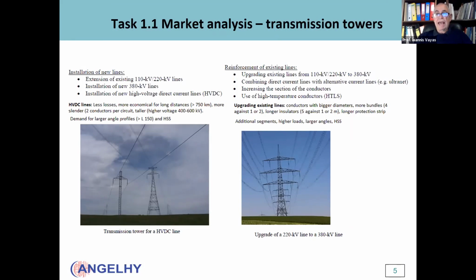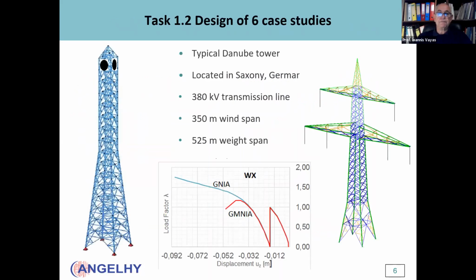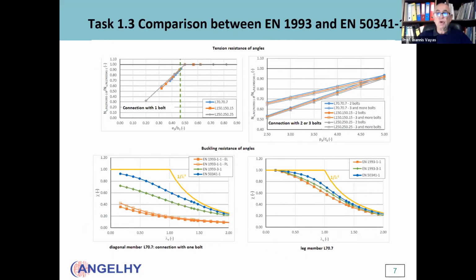This is a report. I should say that each task was accompanied by a deliverable. That's why I make a navigation about this project, because for each task you can find a relevant published deliverable and look at it. Then we had case studies, covering both telecommunication and transmission towers, 6 case studies, and a comparison between the 2 codes that regulate the design of such towers. This is Eurocode 3, more for lattice towers, a general part, and EN 50341, which is the special European specification for transmission towers.